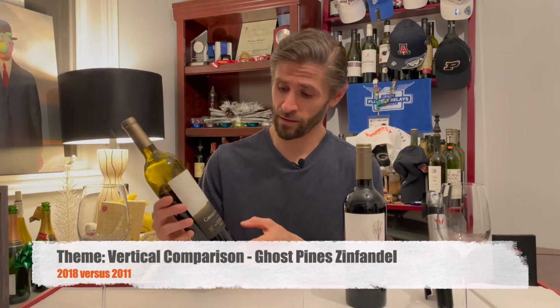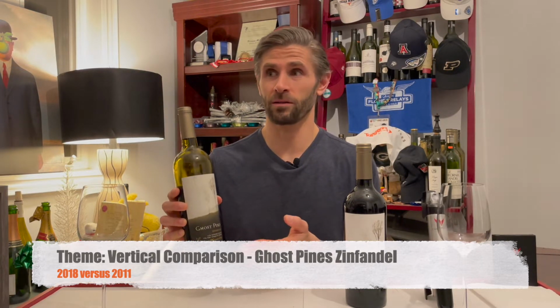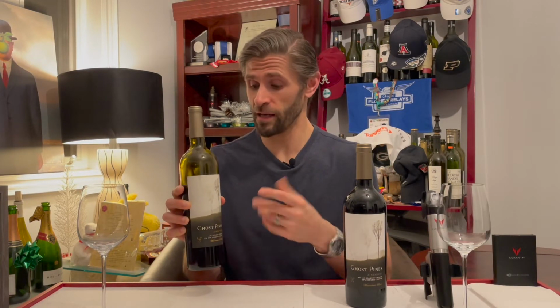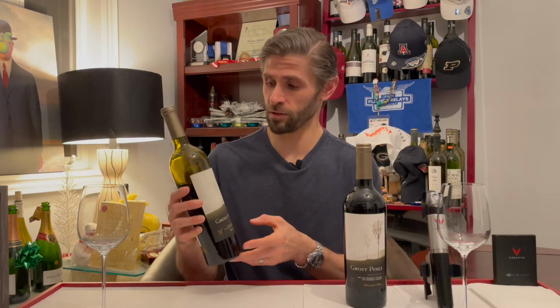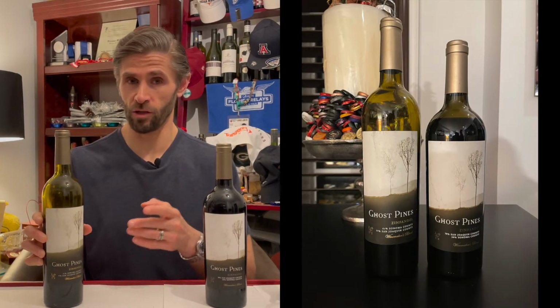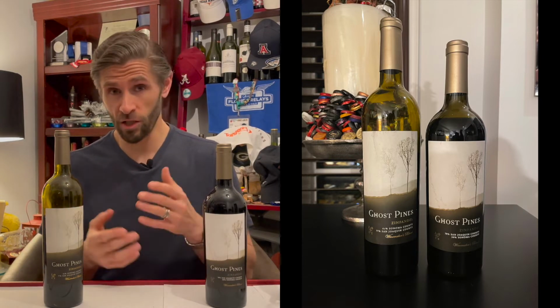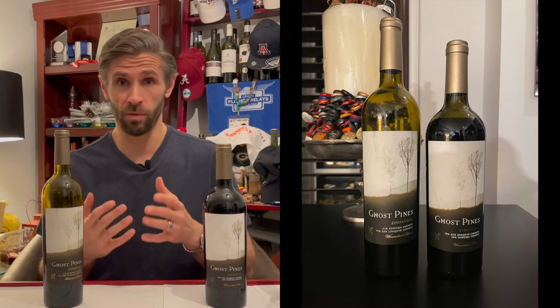This is a 2011 Zinfandel. I probably bought this guy back in 2013-ish or so. Okay, we're 2022 now, so that's almost 10 years we've had this guy. So we're gonna do a little comparison and see how he has changed over time. How has the color changed? How has the taste changed? A small little vertical tasting within the Ghost Pines family with the Zinfandel grape.